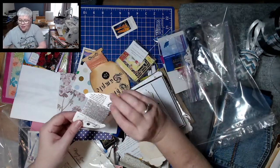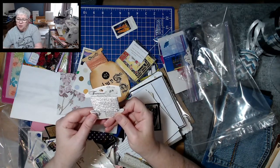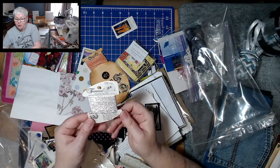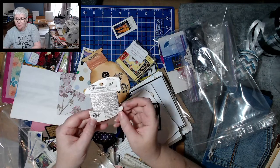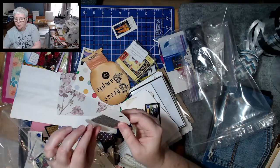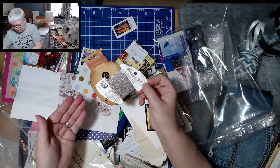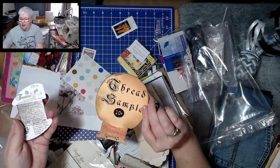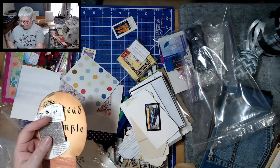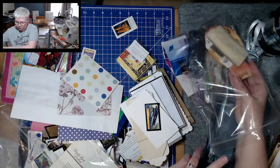And then, for very fine work and for combining with other threads. Ooh, metallic thread. Don't you love the cards that it's on though? That's one that I made. And some lace. Let's put all that stuff right in there.